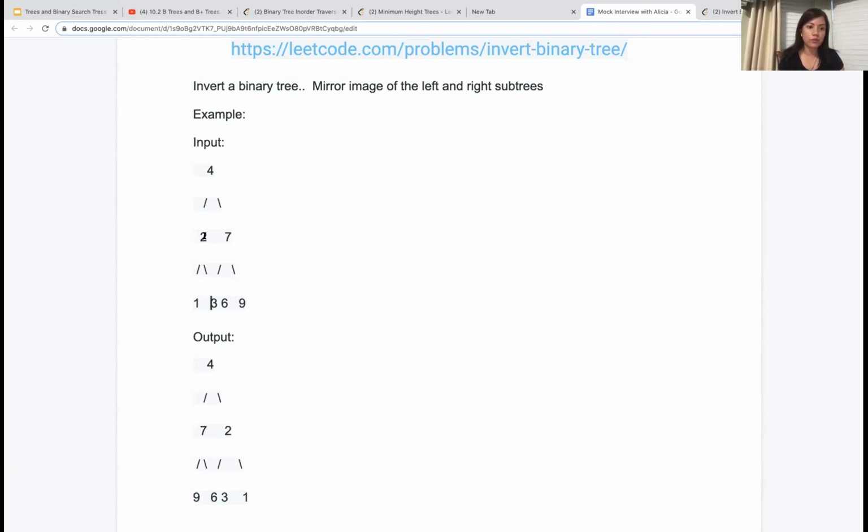Anyone want to give me an answer? What would happen? You can unmute yourself, or I can ask Alicia. Alicia, if I have 2, 1, and 3, when I invert it, what needs to happen? The left nodes need to become right nodes. Yes, exactly. So that has to happen. And if we can do that for the tree rooted at 2, do the same thing for the tree rooted at 7, and then repeat the same process for the tree rooted at 4, we would have an inverted binary tree.